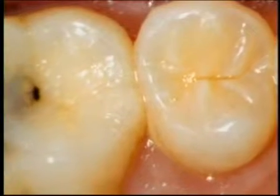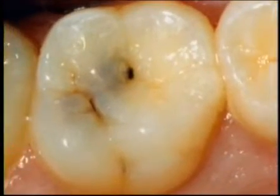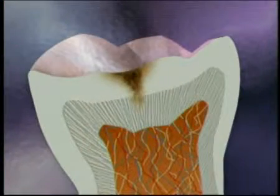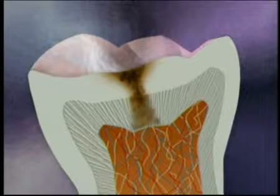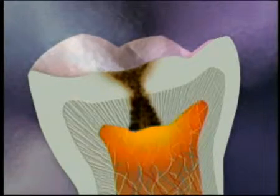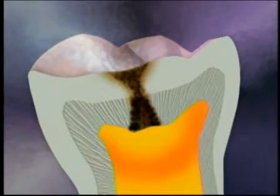If the area does not remineralize, it will progress until eventually there is a hole on the surface of your tooth. This is a cavity. It's vital that we treat your tooth decay early, before it can penetrate and grow much more quickly in the softer dentin layer of your teeth, which can lead to a much more complicated and expensive set of problems.